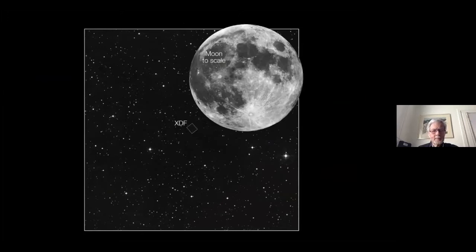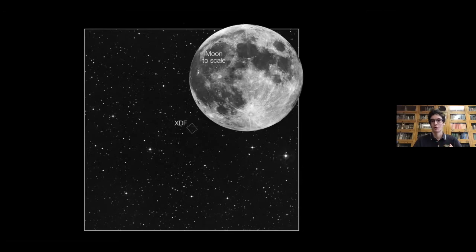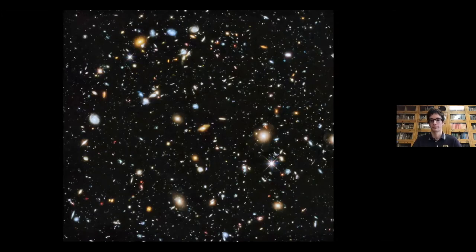If we point the Hubble Space Telescope to this square in the middle, and I really want you to understand how small this square is, so I've put the moon next to it to scale. I assume that most of you have seen the moon in the night sky, and that's the size of the square compared to the moon. When we point Hubble to it, we get a picture like this. And every dot that you see in this picture is a galaxy. Each of these galaxies is like our Milky Way, made out of billions and billions of stars, each potentially with planets, each potentially with stuff on it, like humans, desks, chairs, rocks, and so on.